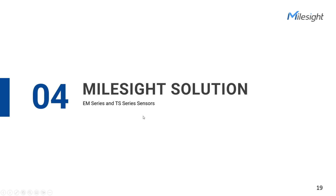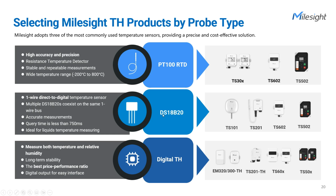In this section, I will introduce the EM and TS series sensors in detail one by one. If you haven't tried Milesight temperature sensors yet, or if you're wondering why to choose Milesight over others, please stay with me. Generally, Milesight temperature sensors are available with 3 different probe types: PT100, DS18B20, and digital TH sensors. Each type has its own set of advantages.